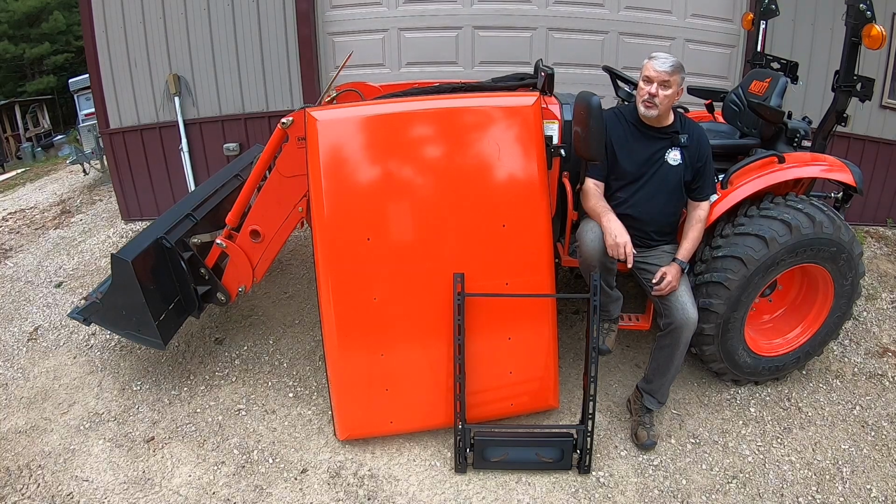If you're one of those who regrets not having a cab on their tractor, you can get an aftermarket cab from Curtis, both soft and hard shell, for many brands out there. And they not only do tractor enclosures, but UTV, zero-turn mowers, and golf carts.